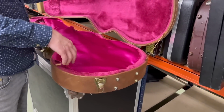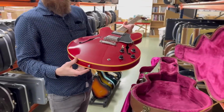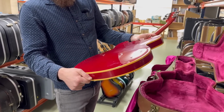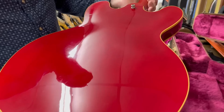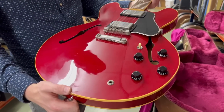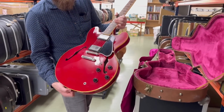And in this case, we have a Gibson ES-335. This is from 1996, so good period, and in the cherry finish. You can see some figuring in the maple underneath the trans cherry finish, but generally it's just in good condition. With the case, there are a few dings and marks around as you'd expect for a guitar this age. But yeah, 1996, good period, ES-335.